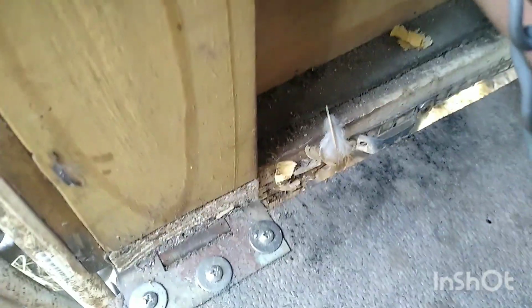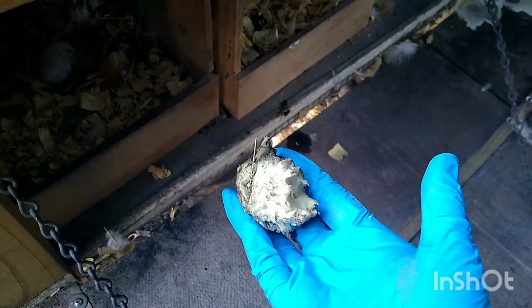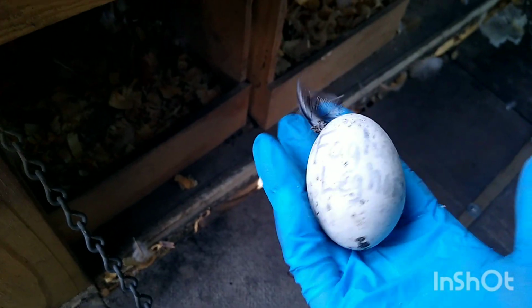Ew. One of them brought up a piece of cabbage all the way up, or unless it was a rat. I don't know, but I'm going to throw that out there. Anyway, we put fake eggs in here, so they'll lay their eggs there. So, anyway, we'll let that air out a little bit.